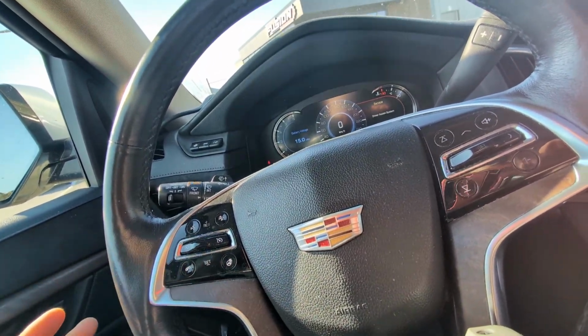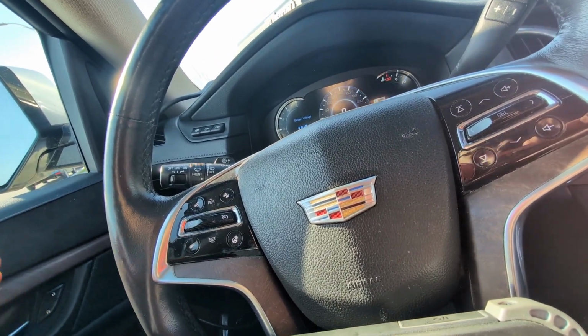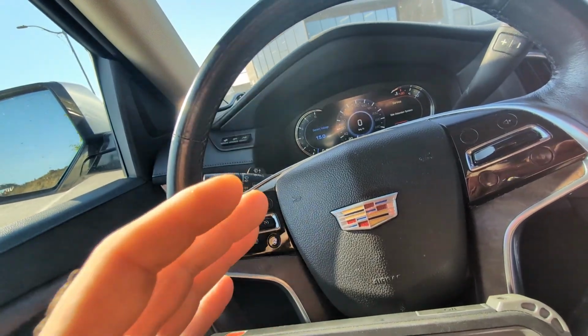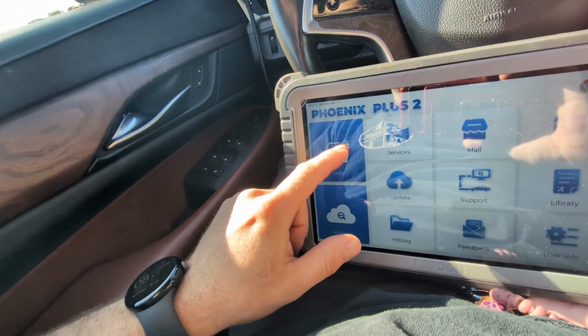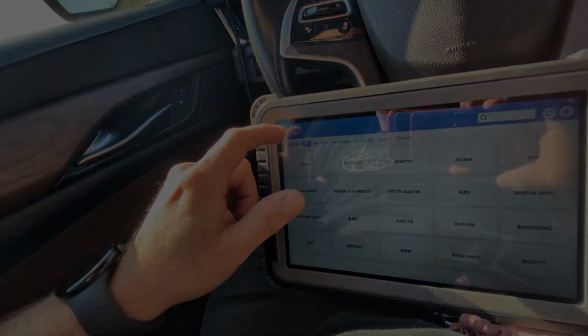I took a quick visual look around and I seen that the rear left side bumper has some actual scratches and everything in it, like it got hit. So I'm thinking it's gonna have something to do with that.